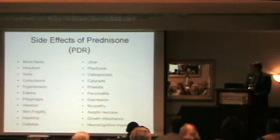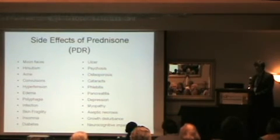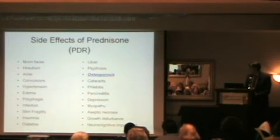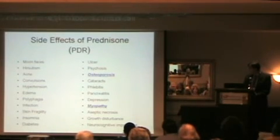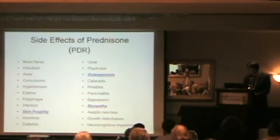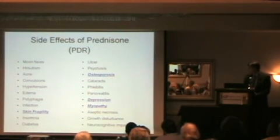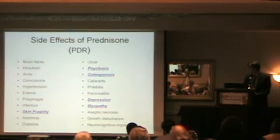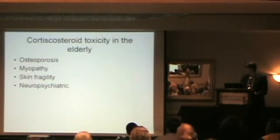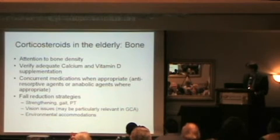So this is from the PDR, just a slide showing the many side effects of prednisone, but I'm going to focus on a couple. Osteoporosis, myopathy, skin fragility, and neurocognitive issues, things like psychosis, neurocognitive impairment, or depression, which I think are particularly relevant in the elderly patients. So these are the 4 things I want to focus on a little bit.